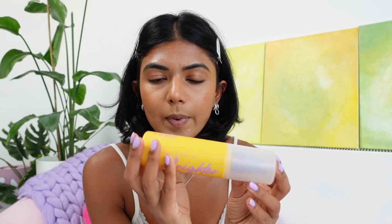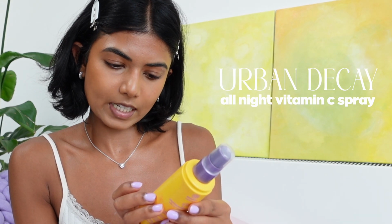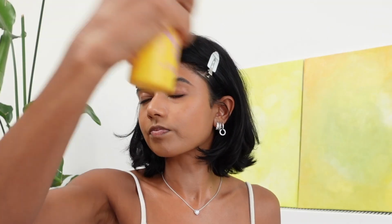Okay, so this is what the base is looking like. I'm going to do the final step for the base, which is some setting spray. This is the Urban Decay All Nighter Vitamin C Cactus Flower Water, and this is just going to melt everything together and make it look even more natural.